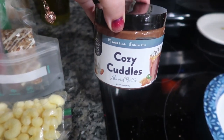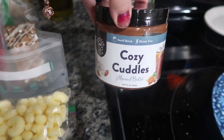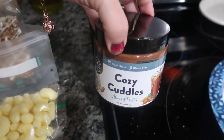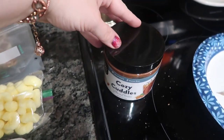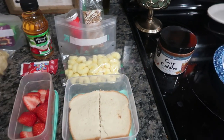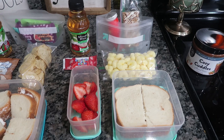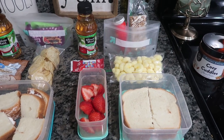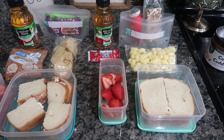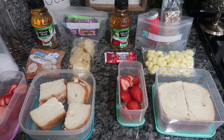So this one, the one I gave the kids today, is an almond butter called Cozy Cuddles. It's supposed to be a replica of a hot cocoa in a mug. It's their regular almond butter with a little hint of cocoa, little mini marshmallows, and little ribbons of caramel, so it's supposed to be like a caramel hot cocoa. It is fantastic. And being that it has little mini marshmallows in there, I put a layer of fluff on their sandwich. I thought that would go perfect.